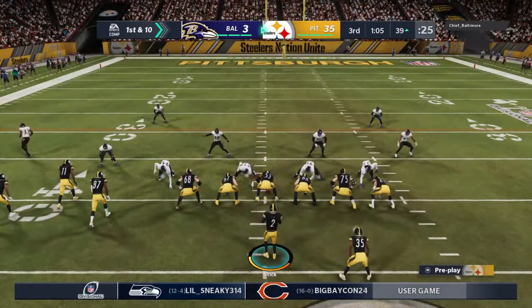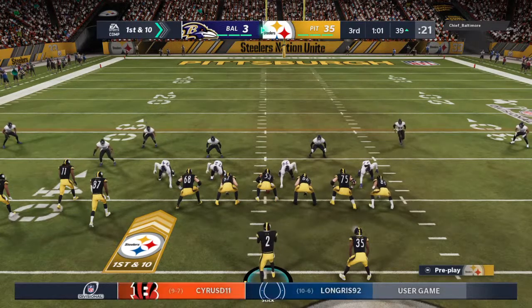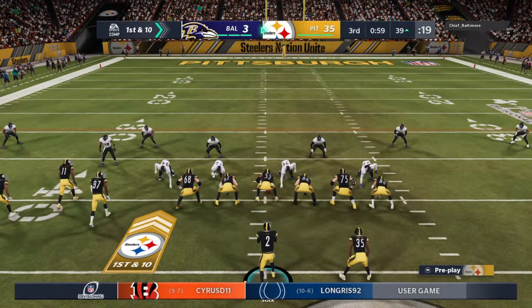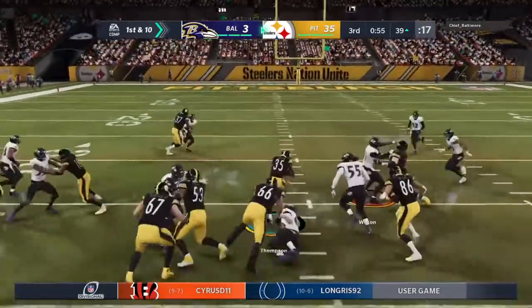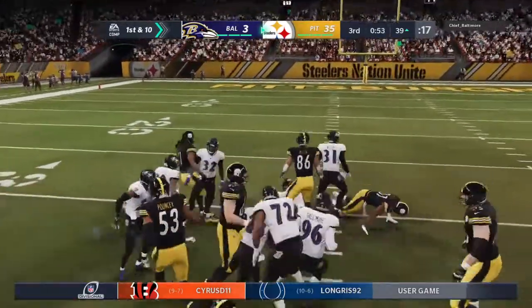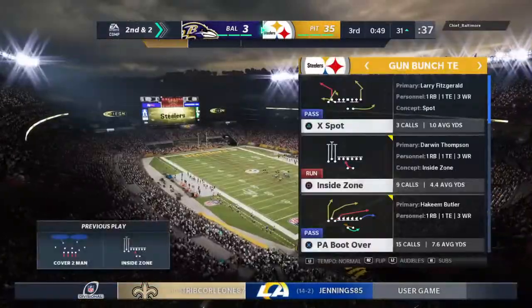So 1st and 10, and if they score on this drive, we might have to start digging in our second half blowout material. Watch 35, watch 35. Shotgun handoff to Thompson. And the result here, a pickup of 8. Leaves them with 2 to go on second down.